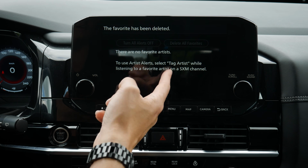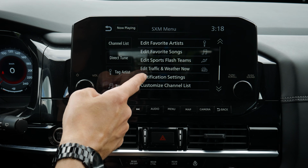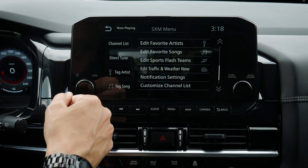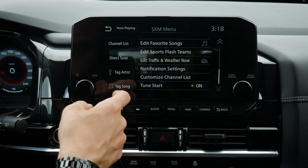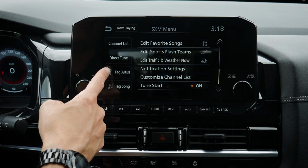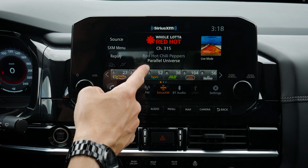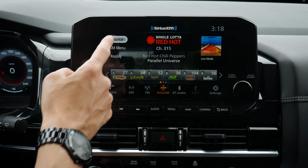You can delete that, and that deletes it. But if you had an artist saved, whenever the song comes on, or the artist plays, it'll give you a notification letting you know. You can customize the channel list and then tune to start. So when you first turn the vehicle on, do you want that going, yay or nay? And then you can tag an artist or a song. So if there's a specific artist or song playing right now, and you wanted to get notifications for this song, you'd have the flexibility to do it.